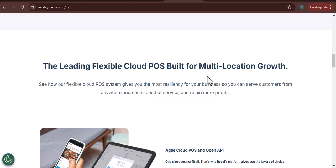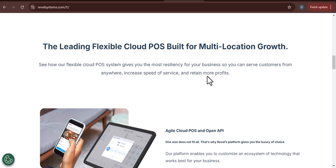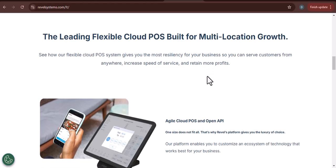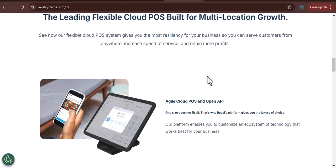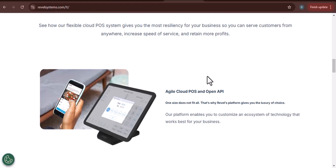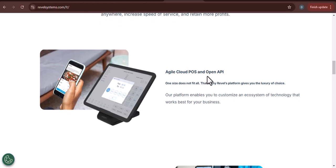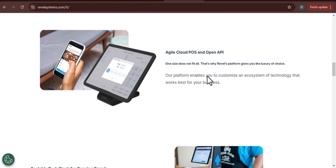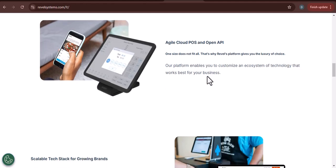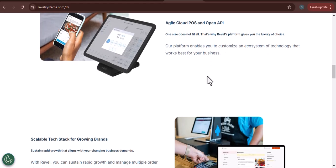Now, beyond the software, you need hardware. This is where things can get a little more complex. Revel is a hardware-agnostic system, meaning it can run on a variety of devices. You can choose iPads, which are a popular option for their sleek design and user-friendliness, or you might opt for more traditional POS terminals. The cost of this hardware, of course, depends on the specific devices you choose, the number of terminals you need, and whether you're buying them outright or leasing them.